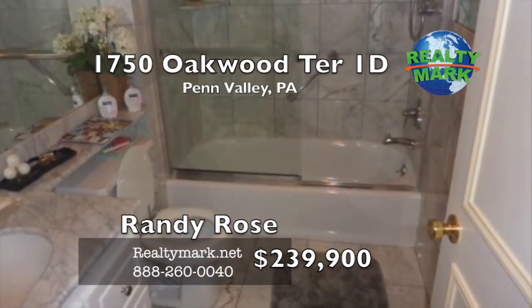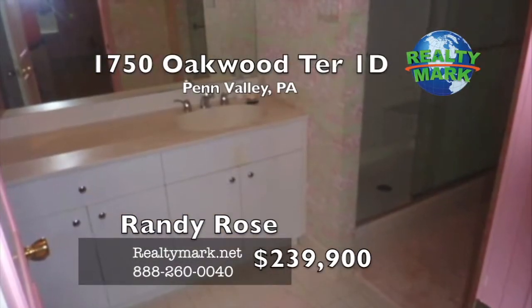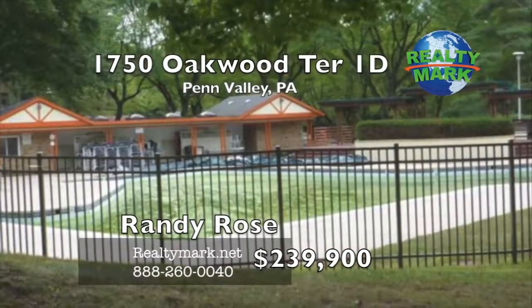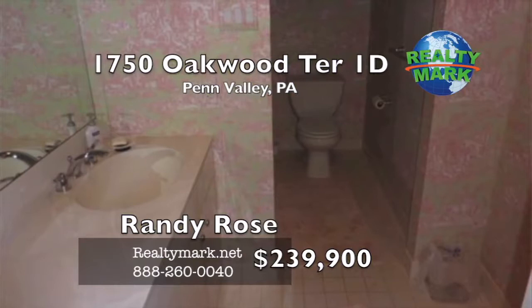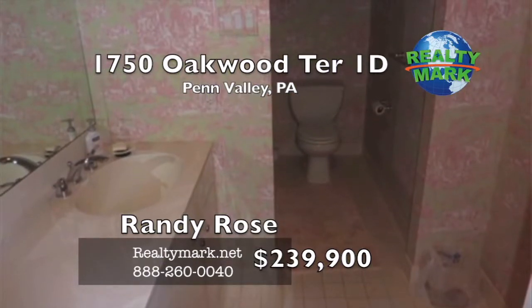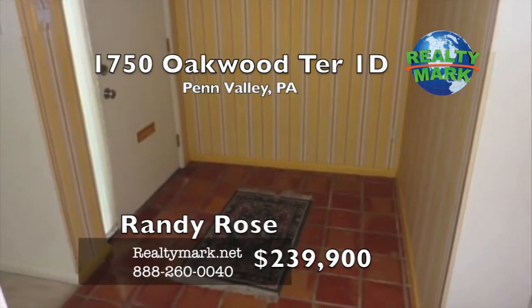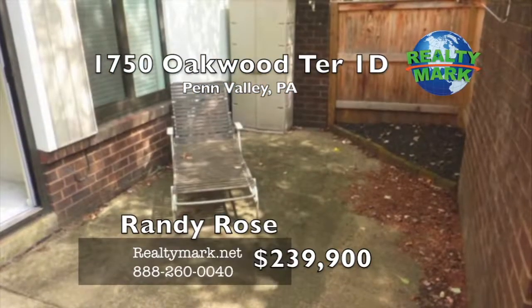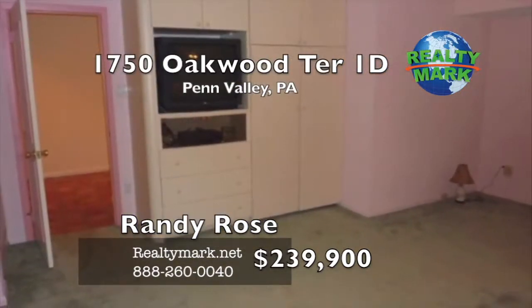There are new windows throughout, new hot water heater, security system, window treatments throughout, all appliances, washer, dryer, and refrigerator. For a nominal fee, Oak Hill offers an outdoor pool, tennis, basketball courts, playground, and clubhouse with a fitness center. Great location for major road access, minutes from Center City. Easy to show, immediate occupancy. Call Randy Rose for more details.